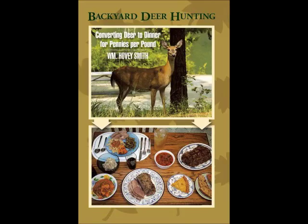2018. I'm the author of Backyard Deer Hunting, and we have events in our backyard. In short, Hurricane Matthew dropped a large pecan tree on one of my sheds, and I'm cleaning it up with this electric saw.